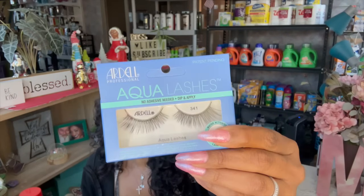And you guys, I have larger eyes, so the eyelashes may not look as big as they look on here. They're pretty long, but the larger your eyes are, the longer the eyelash should be, because then it's really gonna make pictures pop. Especially when you do pictures or you film, it's really gonna make your eyes pop. Shorter eyelashes are just gonna make them look fuller and thicker, but I like longer because I've got larger eyes, big eyes.